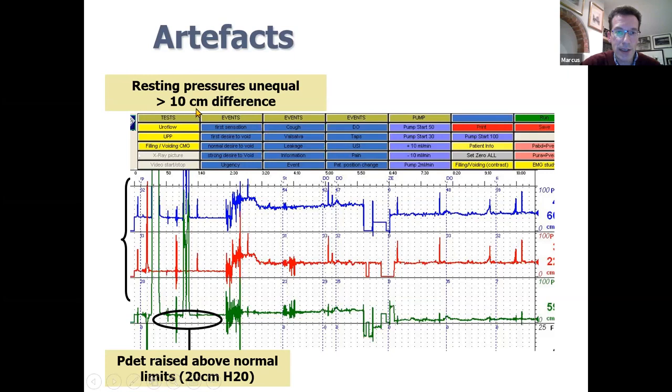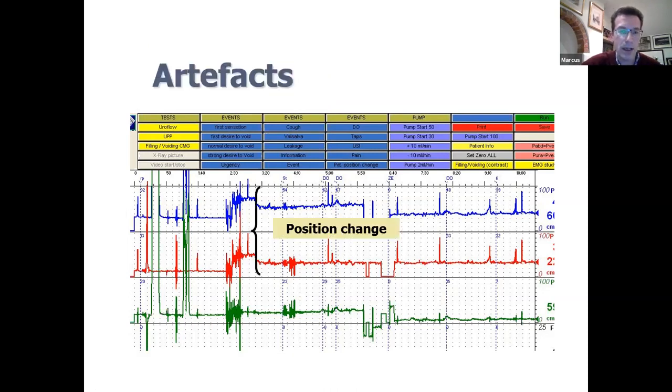Now, it's more than a 10 centimeters difference, and so that does actually indicate completely unacceptable. Now, when we look a bit further on, we see that there is a change in position during the test, and we have the frustration that no label to describe that is actually given here. So it's an irritation that we are not being given the full information.